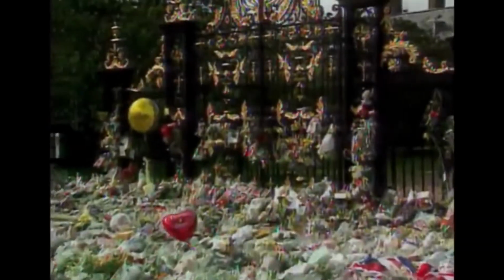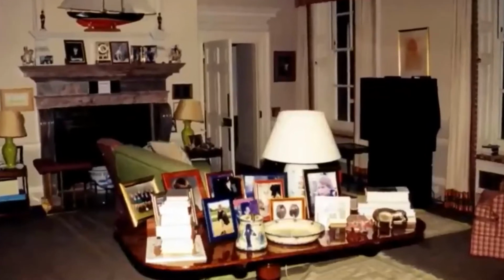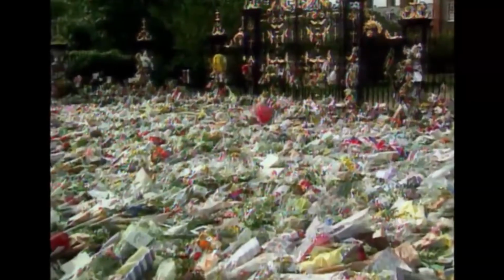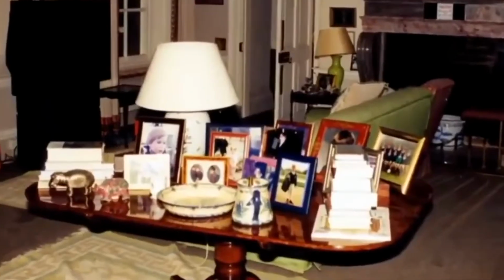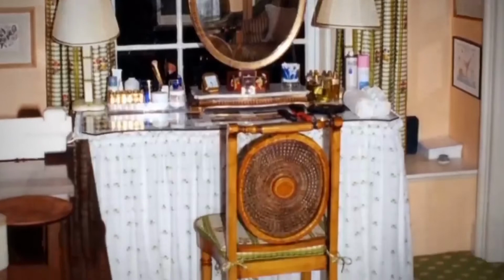After Princess Diana's tragic death in 1997, Burrell was heavily involved in sorting her belongings at Kensington Palace. It was an arduous task, but I found it quite cathartic, really, to be in her world, to still be in control, to still be taking care of the things that she loved most.